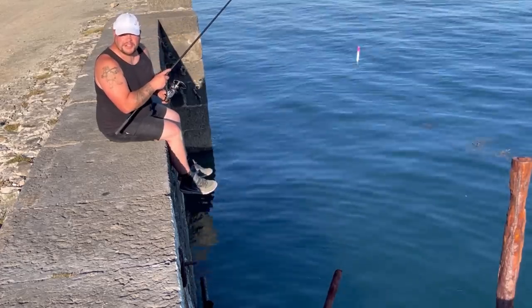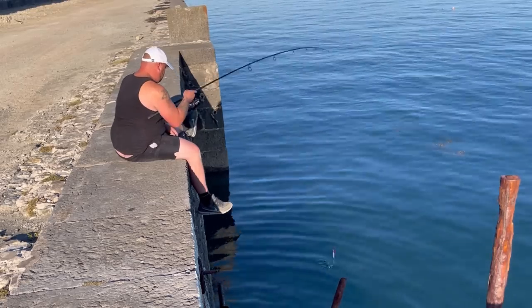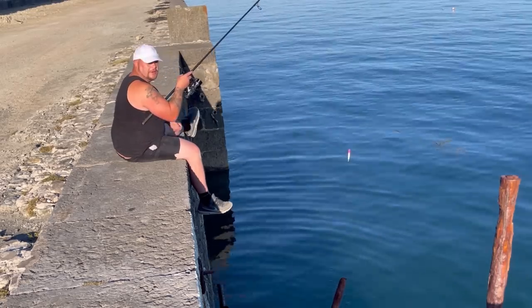Bloody hell, that was a proper bite. It's a better one again, better one again.